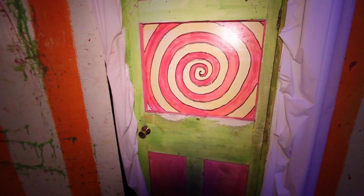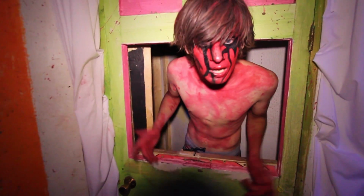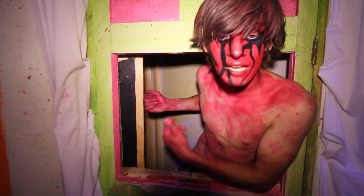Come on! Welcome to the Haunt Ventures here at Toronto's Rift Fest. We're gonna show you the design of our teddy bear room. Hope you like the carnies.